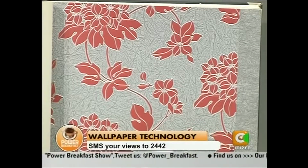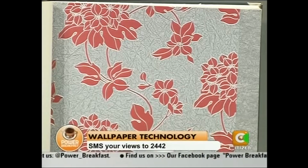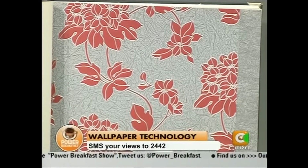For outside, you have something for outside. These are wall covers. They are different from wallpaper. What is wallpaper? They are wall coverings. Even wallpaper is a wall covering, but it's meant for the interior. But the wall covering for outside is for heavy traffic.